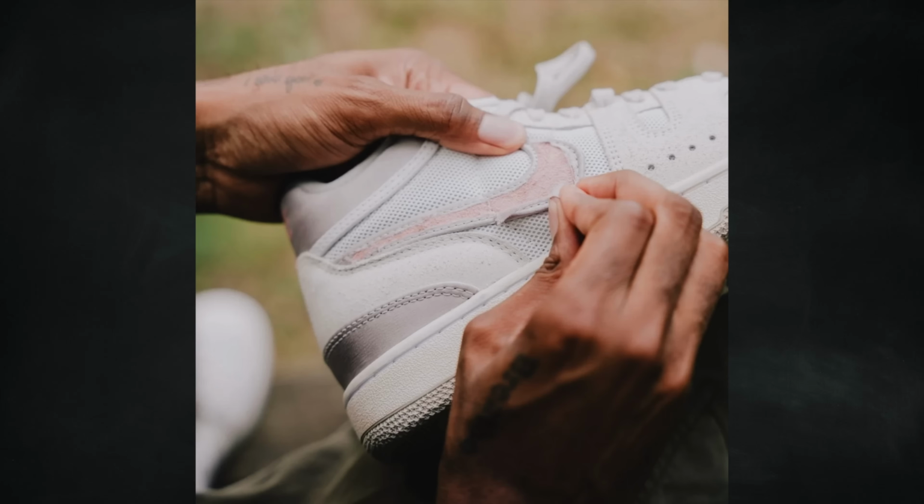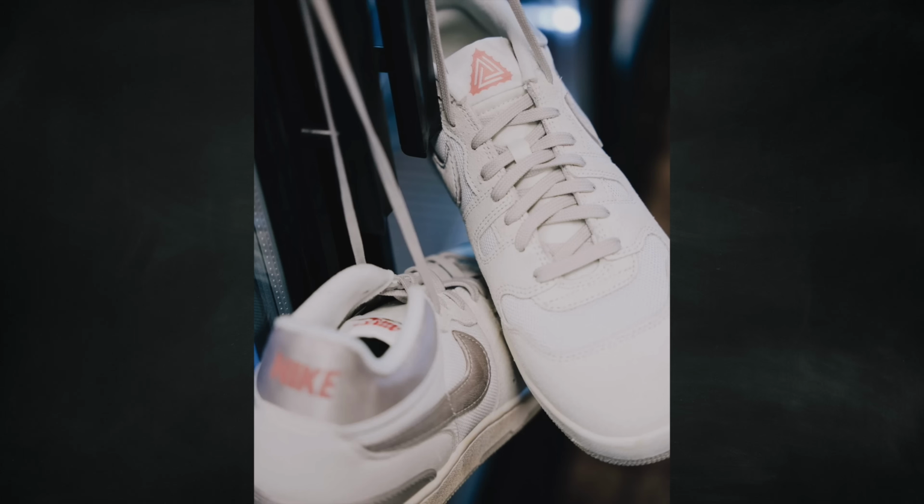So they bumped up the retail price for the Mac Attack $15 because it's a collab. Also, they'll be available in a men's size 3.5, which is a women's size 5, and they'll go up to a men's size 15, which is a women's size 16.5.